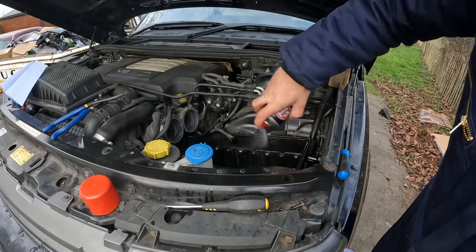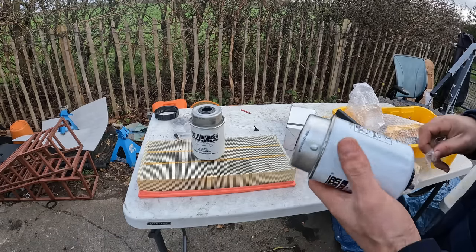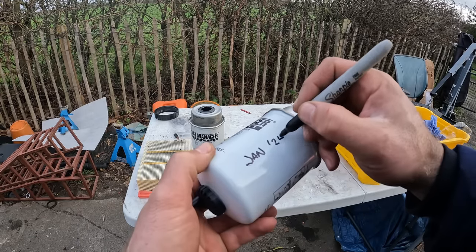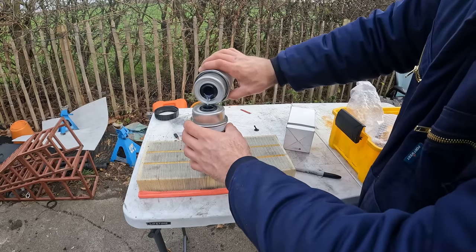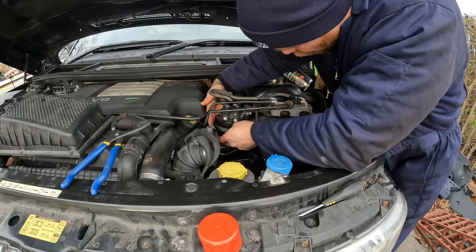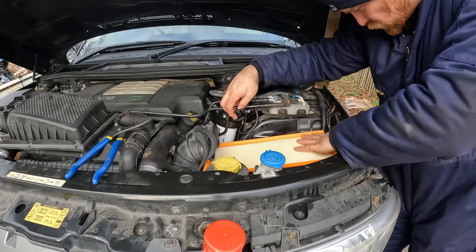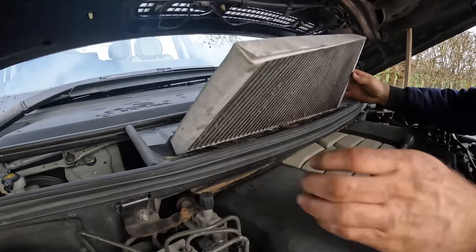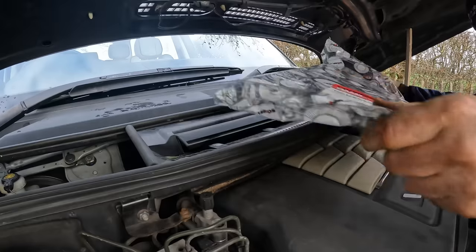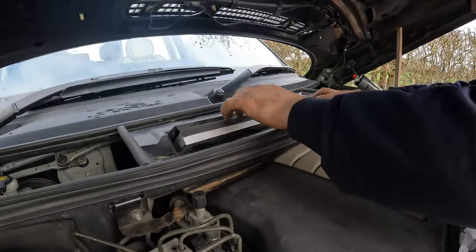So after dealing with the cleanup operation on aisle V8, I swapped out the fuel filter with a like-for-like item, making sure to write the date on it. This is just going to help anybody in the future. I then reinstalled the fuel filter with way less fanfare than how it came out. Then it was just a case of replacing the air filter, replacing the cabin filter, and job was a good one.